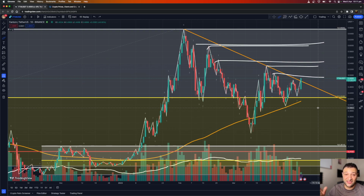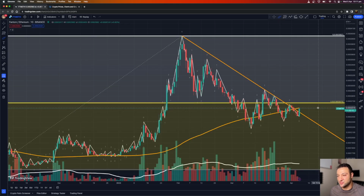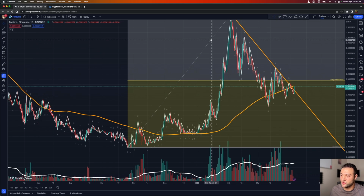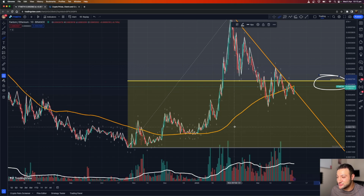Let's have a look at Fantom against its Ethereum value before we move over to its BTC value. So you can see, here we go, Fantom against its Ethereum value, doing actually pretty well considering it's against its Ethereum value. A lot of cryptos are doing not too bad against Ethereum, but you can see Fantom doing really good against its Ethereum value. There's resistance around that 0.0026 of an ETH, and resistance will most likely come there.